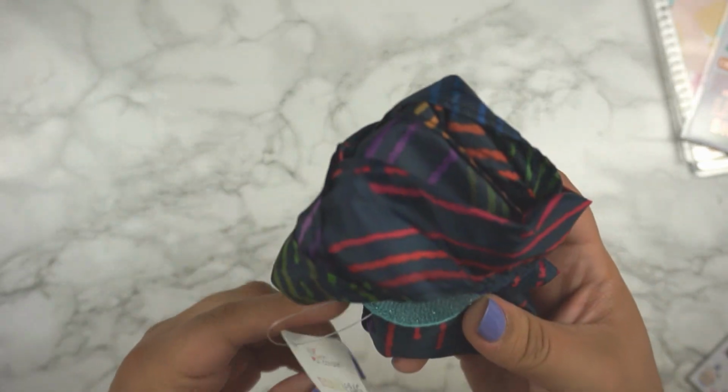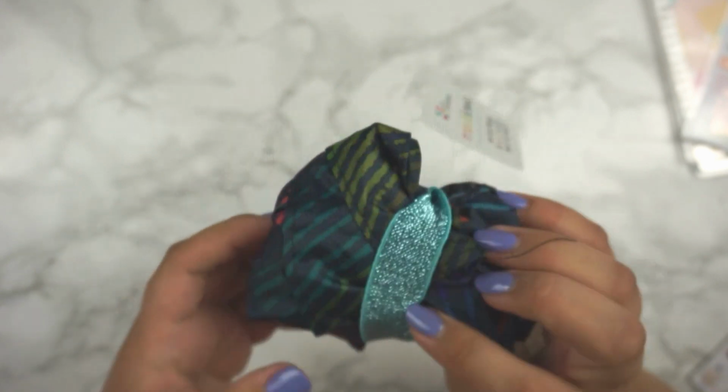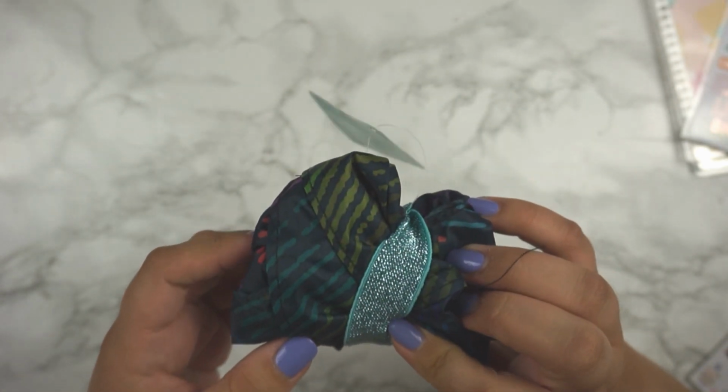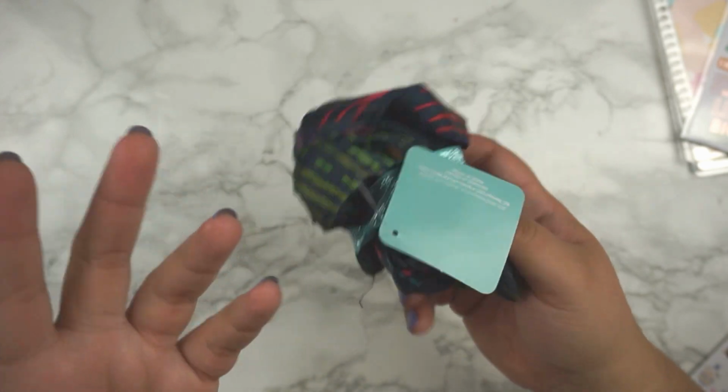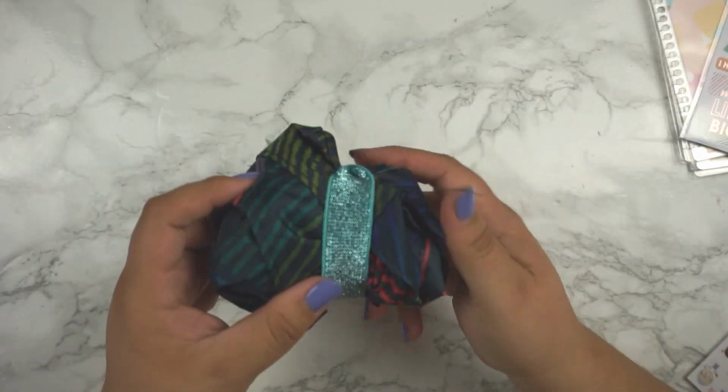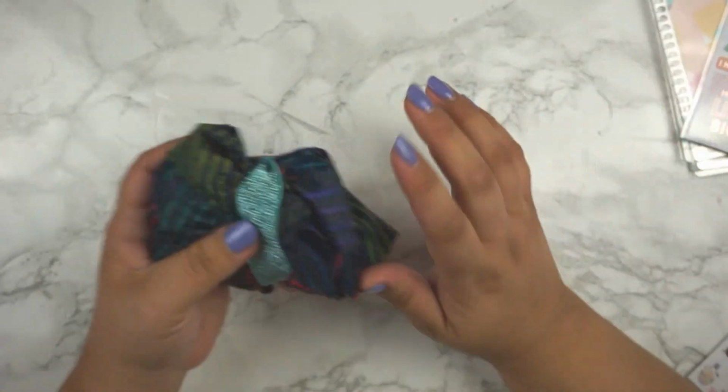Now I don't know what these retail for, and I don't know if I would buy one, but considering I've gotten three that have come either in the seasonal surprise or that they've been giving away, I love these, so they're super handy.